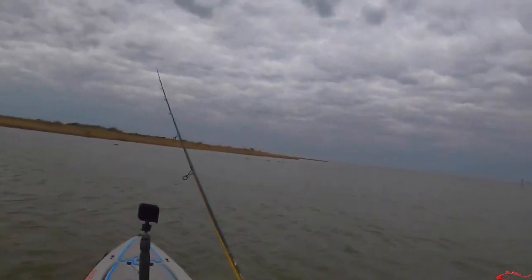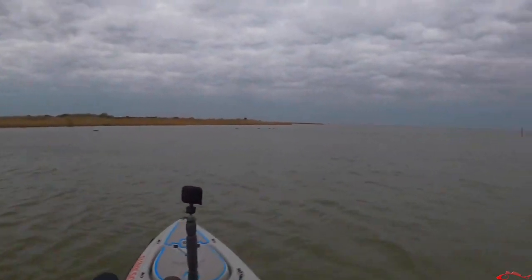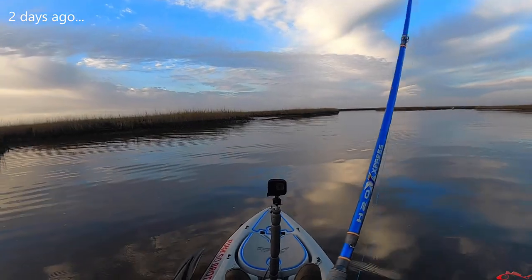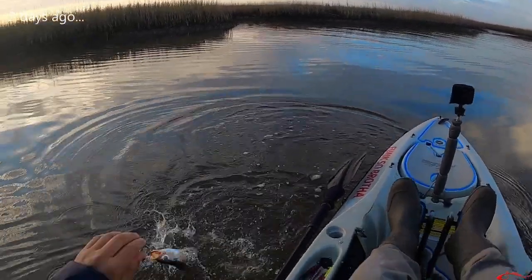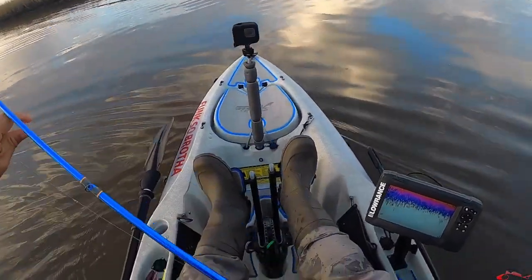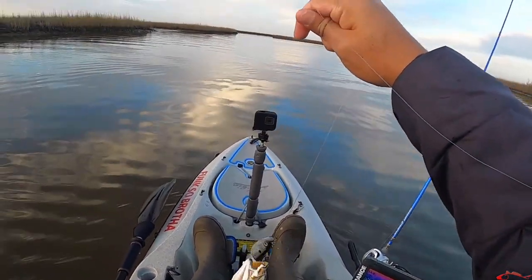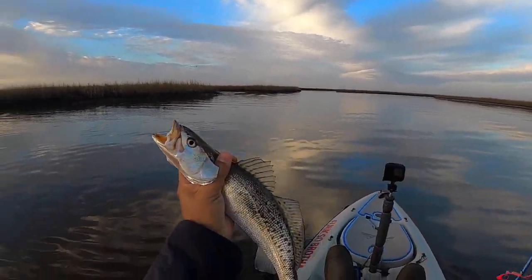and we went to Christmas Bay, and I didn't do so well. Caught like one fish. Then I met up with a friend of mine, Mike, Texas Fishing Force, a couple days ago, and I caught one little fish. Little speck that got the skunk out of the boat. This little speckled trout right on that voodoo shad. Right there, little guy. Let him go.